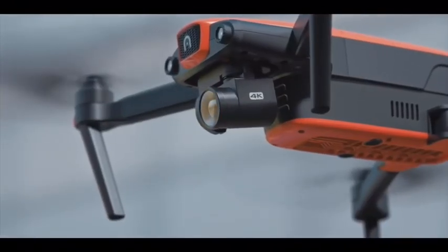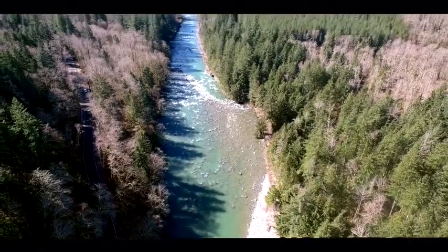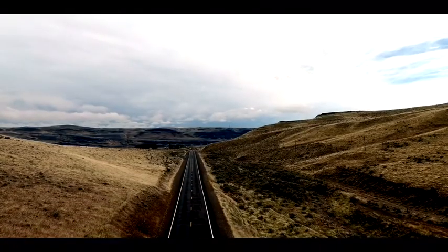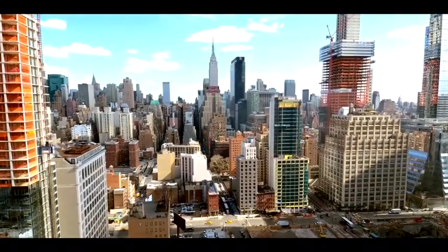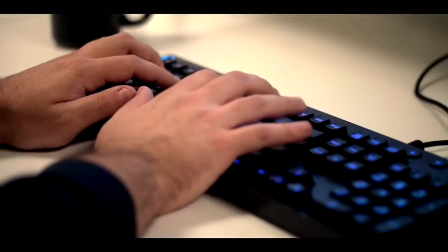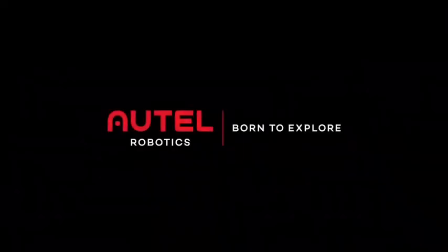EVO is about power in a portable package. Fly longer and more reliably with up to 30 minutes of flight time and radio reception of over 4.3 miles. A longer range means a more stable connection in different environments. All of this is backed up by best-in-class, seven days a week customer service based out of Seattle, Washington. Autel Robotics. EVO, the evolution of flight.